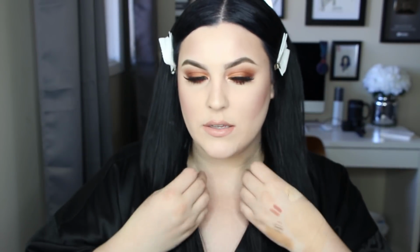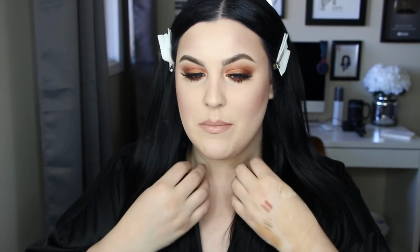Just overdrawing my lips a little bit more because I can. And there we have it. What do you guys think? Do you like the look? I'm gonna turn this light down a bit because now it's pretty intense. So you can see this might not seem like it's bronzy and glowy, but it is.